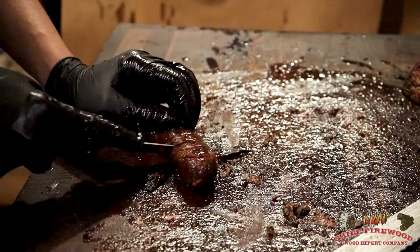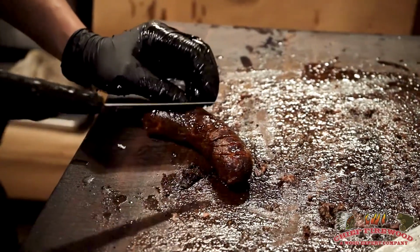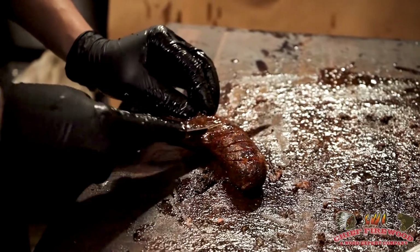The quality of the wood that we use from Chief Firewood is key in everything we do. Those guys are my partners in a sense. They bring me the source of heat for all of our food. So it's really important that the firewood meets our standards in order to achieve what we're looking for.